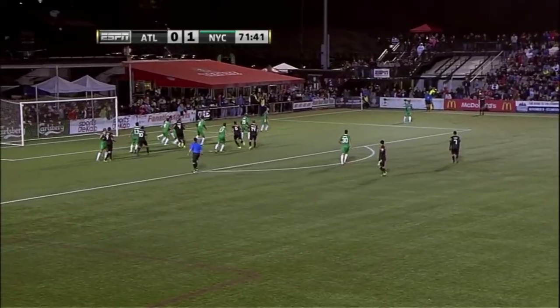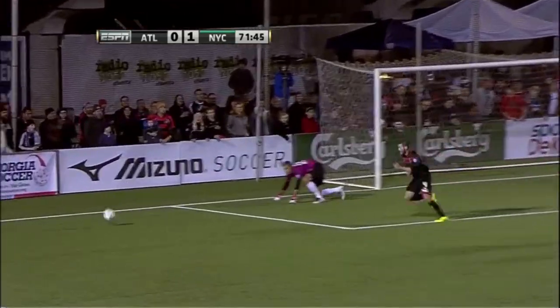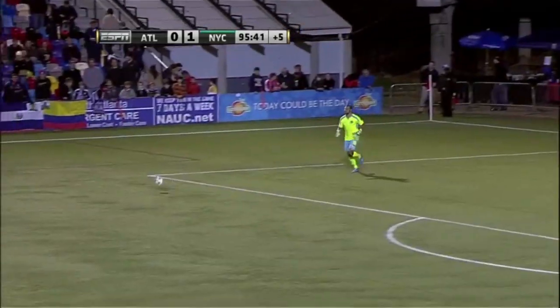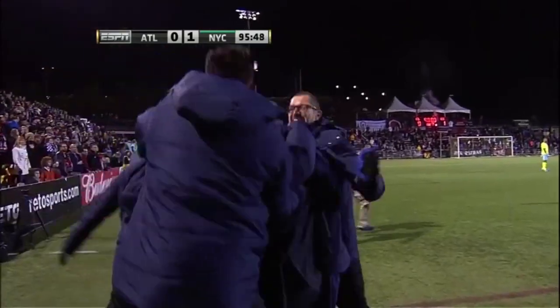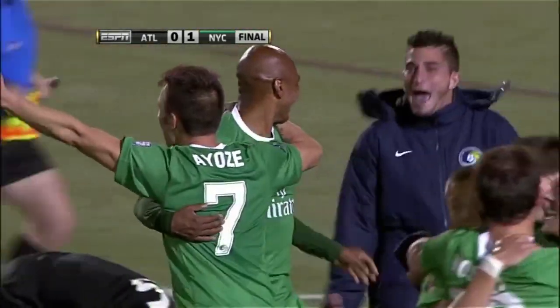The long Moroni throw in. Reversio had to win that ball. Instead, Reynish had to make the save at the end. Time is running out on the Silverbacks. Jurasevic has looked at the watch. That's it. The New York Cosmos have won the 2013 Soccer Bowl here in Atlanta on a game winner by Marco Senna.